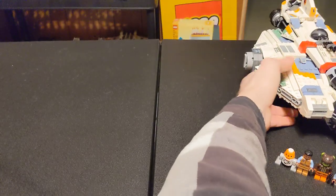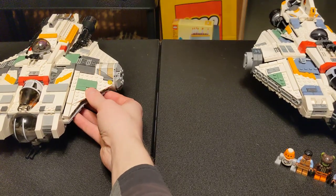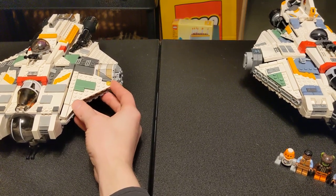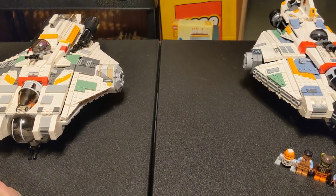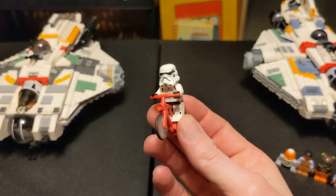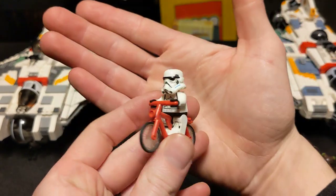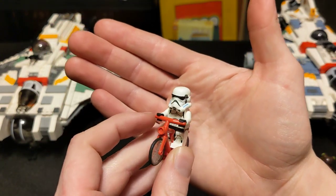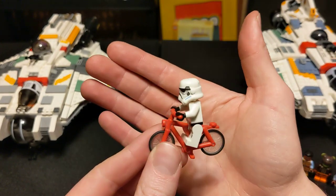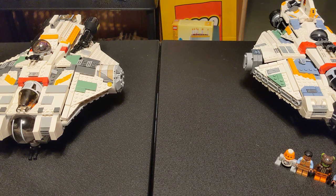So, if any of you have seen the video for the first Ghost, you'll remember that I couldn't find the Stormtrooper minifigure that came with it. I actually found it. I had him upstairs on the bike. So this is when they started transitioning to the more droopy face. The helmet shape is mostly normal, but the printing is a little weird. The bike did not come with the set, obviously. So the Stormtrooper isn't quite the abomination that it became later on, but it's starting to get that way.